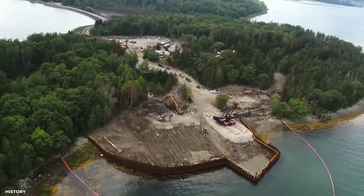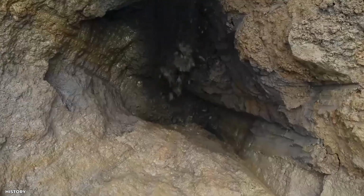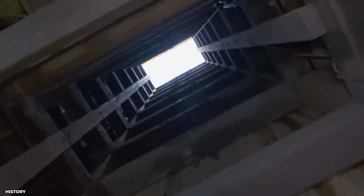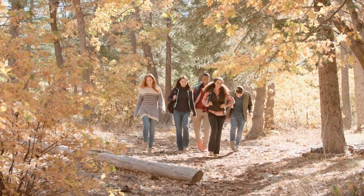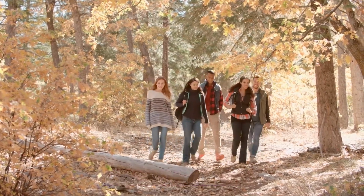Generally speaking, the history of treasure hunting on Oak Island can be traced back to the time the money pit was dug there. The pit, commonly known as the money pit, is supposed to contain the hidden wealth. The pit is an artificially made hole. According to folklore, when exploring the island in 1795, some young people believed to be 13 or 14 years old discovered a depression in the ground.